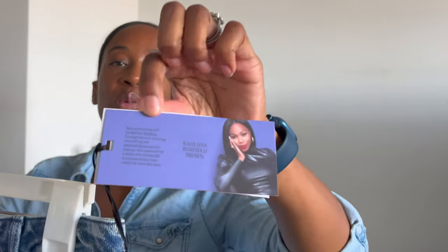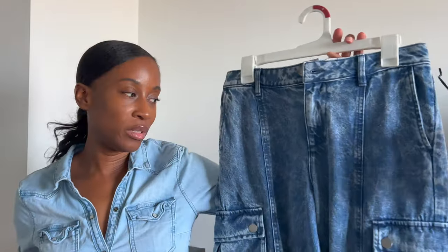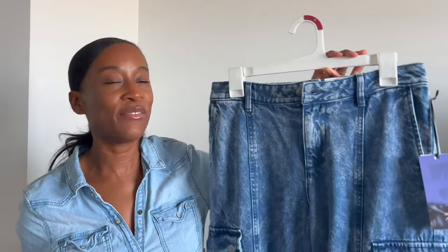The next batch of items I got are all clothing. I decided to get a couple of items from the Kahlana Barfield-Brown collection with Target. I believe that's her name. Barfield-Brown. This is what her tags look like. So I decided to get these beautiful denim pants that a lot of people in the Target video hauls have been getting.